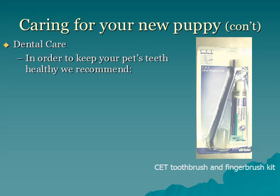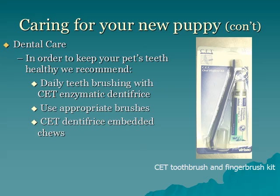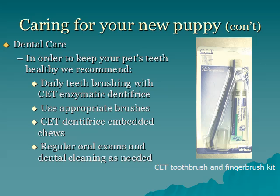Moving on to dental care, it's important that you pay attention to your pet's teeth in order to keep them healthy throughout your pet's life. We recommend that you do daily teeth brushing using an enzymatic toothpaste and either a finger brush or a regular toothbrush as seen in the picture beside us. Right now your puppy's teeth are baby teeth, but we want to get him trained to allow you to start brushing the teeth. So we'll begin with just the finger brush and maybe a little bit of the paste and get them used to it so that as they grow we'll be able to take care of the teeth appropriately.